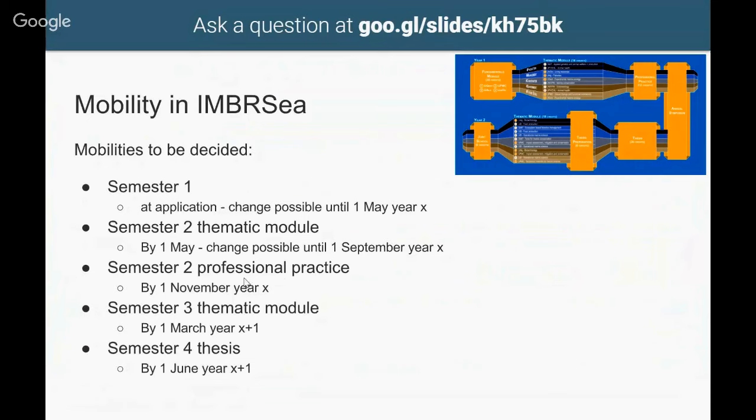Then during the second semester, for example, you will do a professional practice. A professional practice you can do in the country where you already stay, or you can do it somewhere else. It works with a catalog, with an offer that we provide you, and there you make a selection by the 1st of November of the first semester.